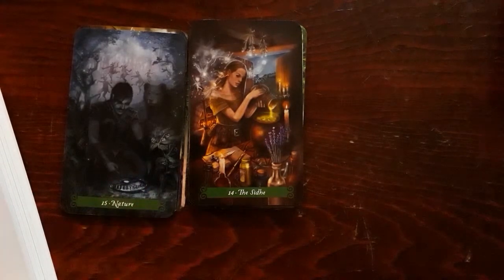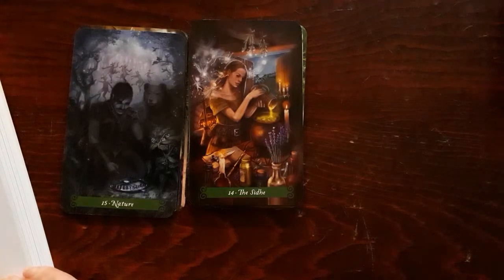So this is the Devil, but this is a nice description. The warning is that short-term goals that require personal sacrifice are not always in one's best interest.